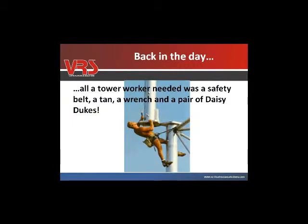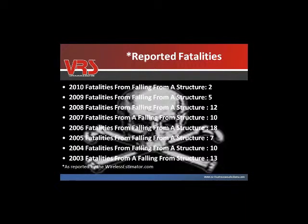Back in the day, this is all you needed to be a tower worker. They had a pretty cowboy attitude about a lot of the work that was done. Basically, your rescue and safety plan was don't fall. And look where that led them. These numbers reflected just basically the reports for OSHA that they filled out. You'll see that's quite a few people.